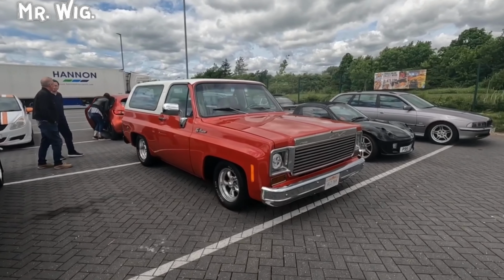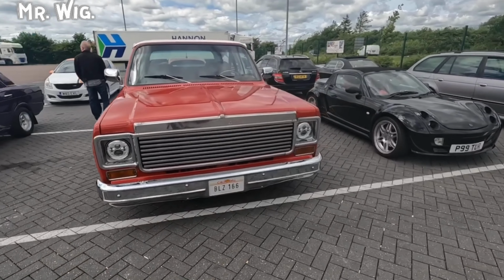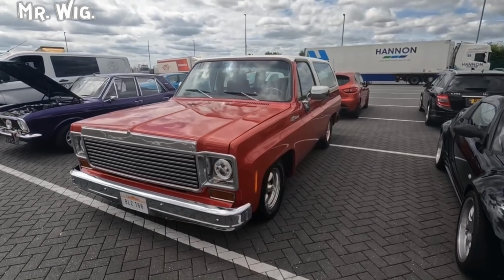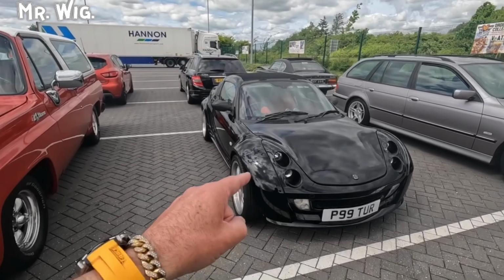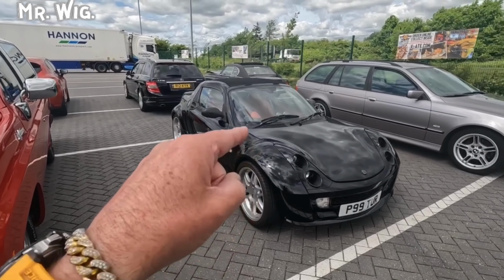This American car is still got even the California number plate. BLZ 166, they sound incredible, let me tell you. We got a Smart, a Brabus. This is a limited edition actually. This is cool, tiny, but it's got a big personality.